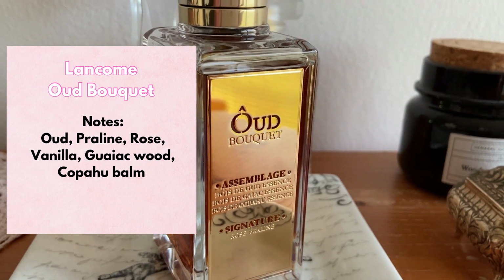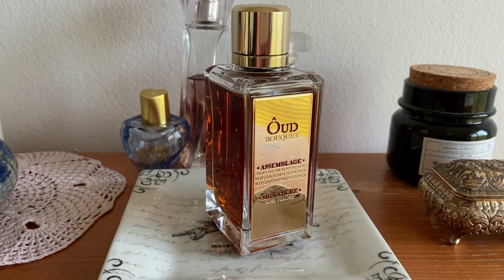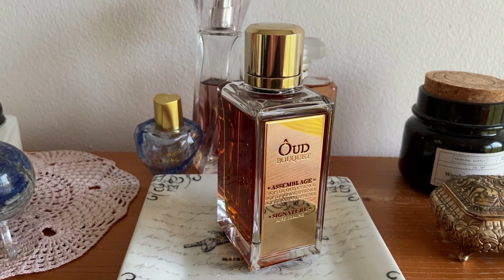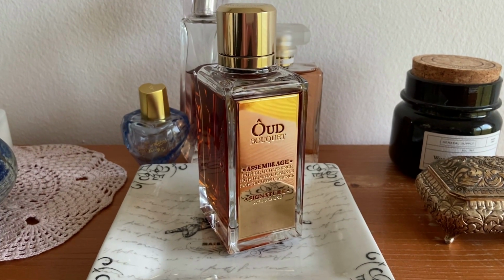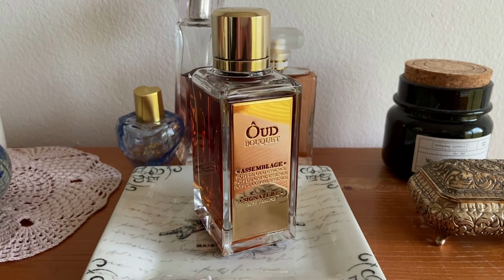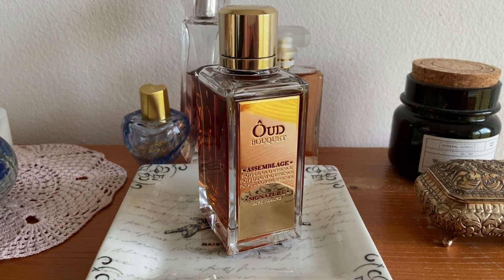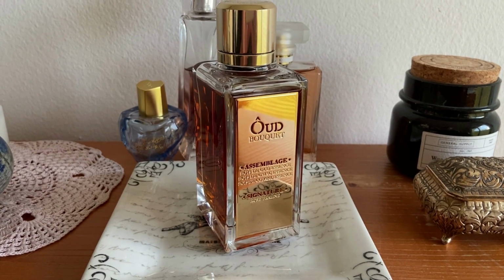The opening is woody, and the oud in the opening almost smells like gasoline for a few seconds, but that goes away in a minute. And then you get the rose and all the sweet notes, so the rose, the vanilla and the praline. And I have to admit, this is a very opulent and even overpowering perfume, so it can be a bit much for me most days.